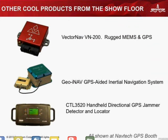And these two products from VectorNav and GeoINav are possible competitors to that. And then the last one on that slide shows a very interesting thing, which is a handheld jammer detector. As there's more and more sources of GNSS jamming, particularly when you're in development, because people who develop GNSS tend to jam themselves because they have somebody with an open RF front end in a lab somewhere that's transmitting on L1 or something like that, it's kind of useful to have a product like this that could help you detect jamming. And so that's that last one.